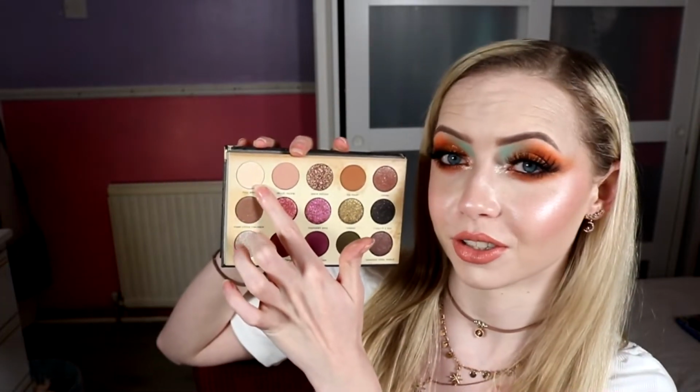Again, this shade is kind of redundant for me. It is a sequin shade as well. I wish it was an actual shimmer that was that pale, then it would be perfect. But I'm so excited. Okay guys, so that is the palettes that I haven't used yet that are in my collection.